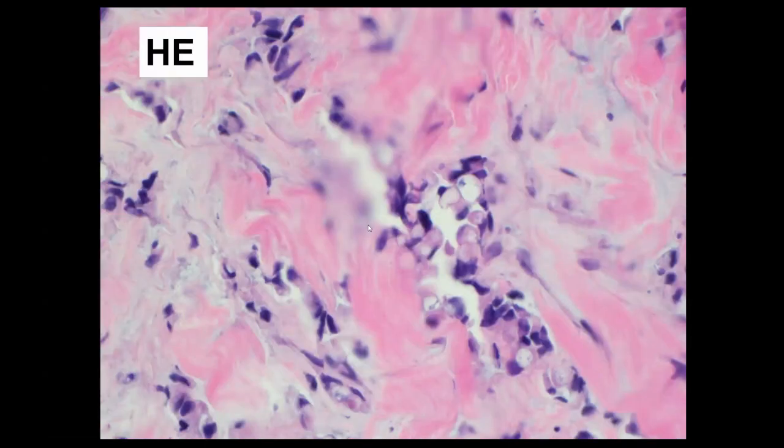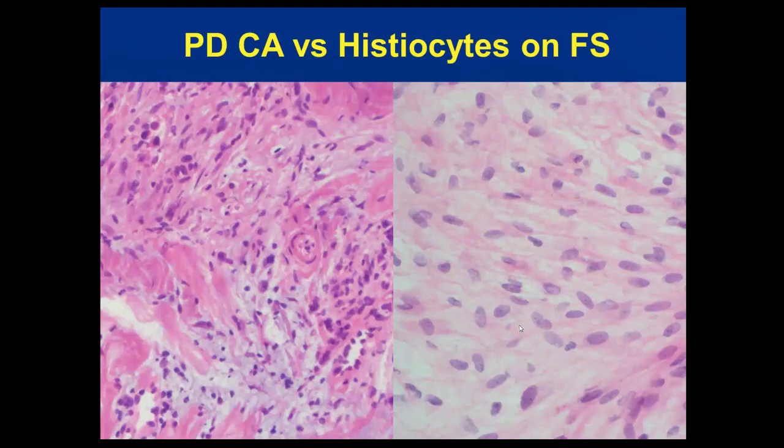And this is your H&E. You see how much easier things look on the H&E. These are obviously signet ring cells. On the H&E, everything is so obvious. So how can you tell poorly differentiated carcinoma from histiocytes on frozen?